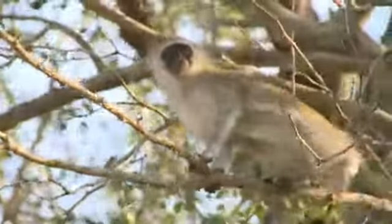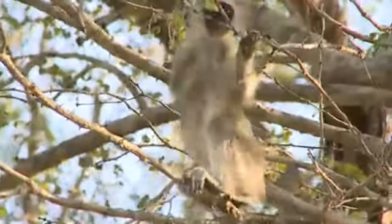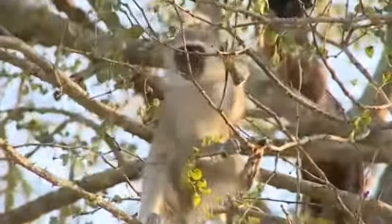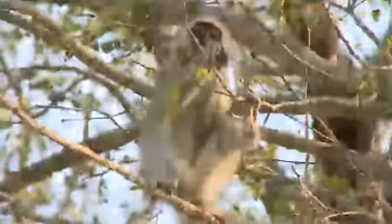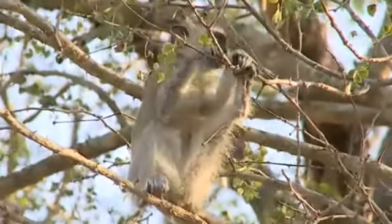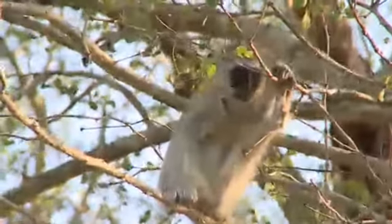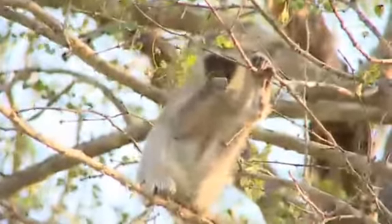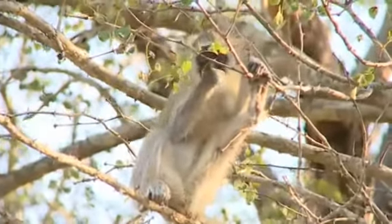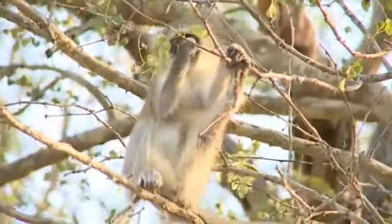Well, it appears that this little youngster's come up to say hello to us. It's now the closest monkey to us, and it's almost as if it knows it's playing along with the game. It's found another seed pod, as you'll notice. You'll also notice all the hooked thorns on the branches that he's holding on to. You'll also notice he's actively fishing out just the seeds, not eating the pod that they come in.